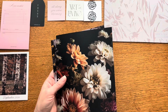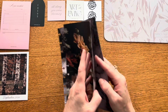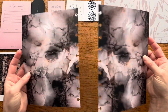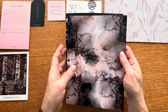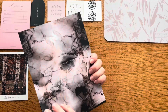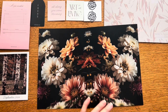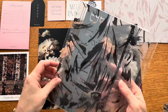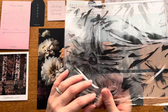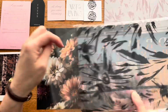Okay, so cover club, you'll have a dashboard set, and they're usually double-sided like this. So that way, you know, either your planner can have this cool abstract design with the alcohol ink kind of textured look, or the beautiful mums and fall florals. And let's go ahead and get our cover. I'm kind of doing it all out of order, but I think you guys don't mind, right? This is just fun. I'm glad I saved it to open with you.